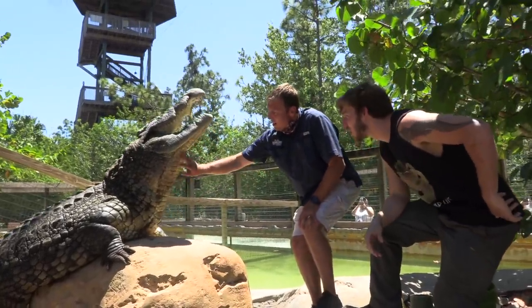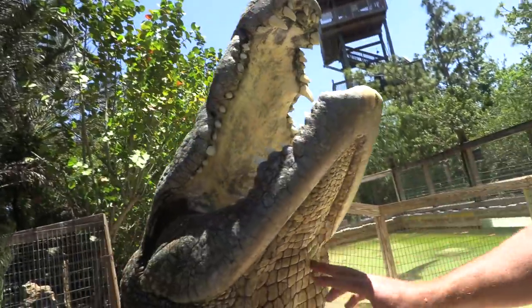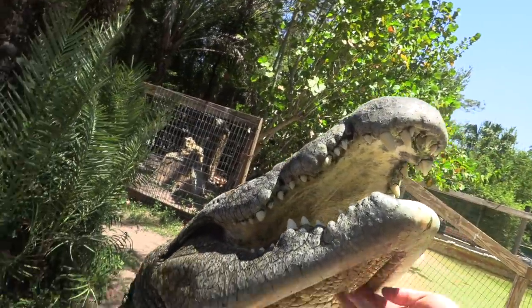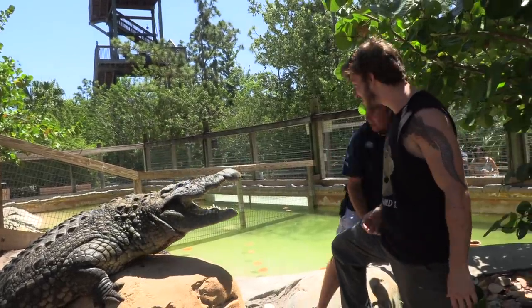Because he wants it farther down. Look at that. Lifting his chin up. Oh, good. And with all those special sensory organs on each and every scale of the body, that feels amazing to the crocodile. Look at this crocodile. He's an ancient beast. He starts pushing down on my hand too if he wants it harder. He's such a beast. Look at him.